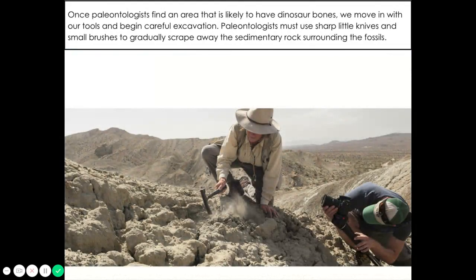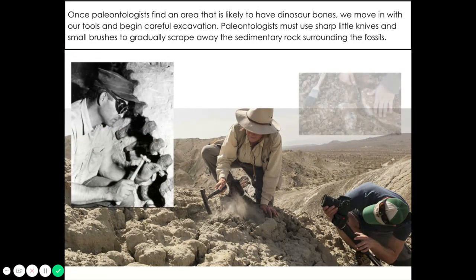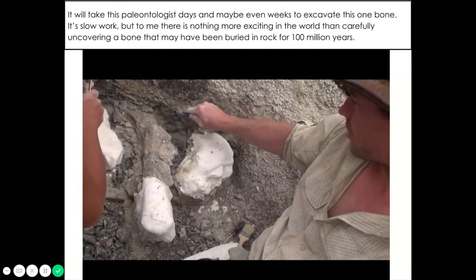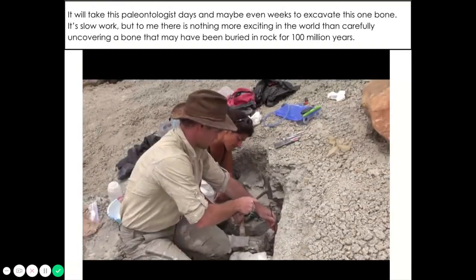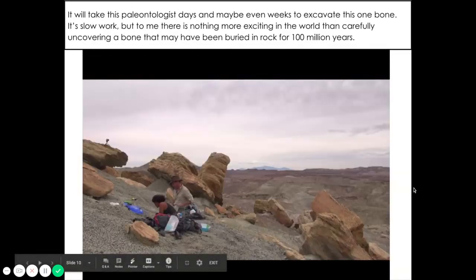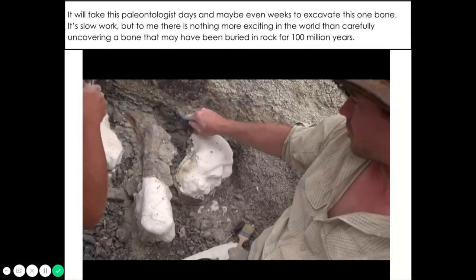Once paleontologists find an area that is likely to have dinosaur bones, we move in with our tools and begin careful excavation. Paleontologists must use sharp little knives and small brushes to gradually scrape away the sedimentary rock surrounding the fossils. It will take this paleontologist days and maybe even weeks to excavate this one bone. It's slow work, but to me there's nothing more exciting in the world than carefully uncovering a bone that may have been buried in rock for 100 million years.